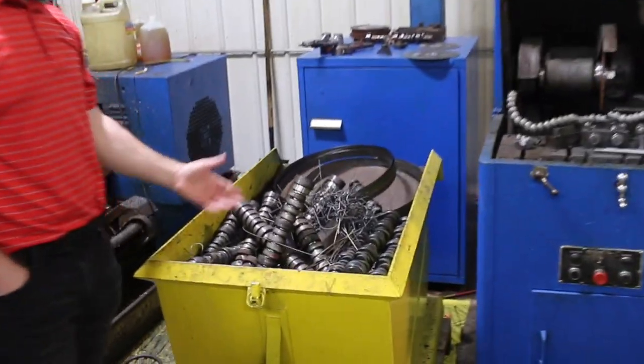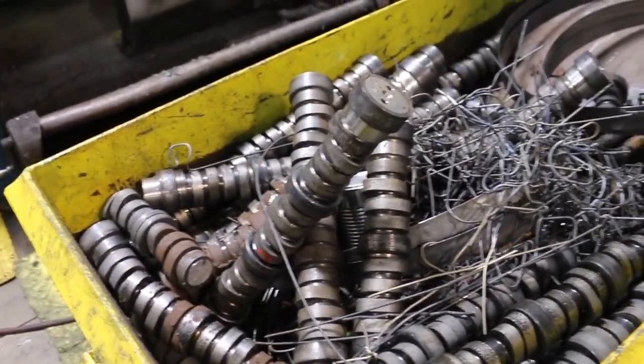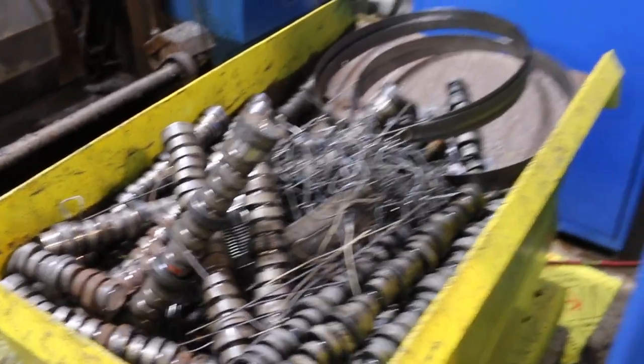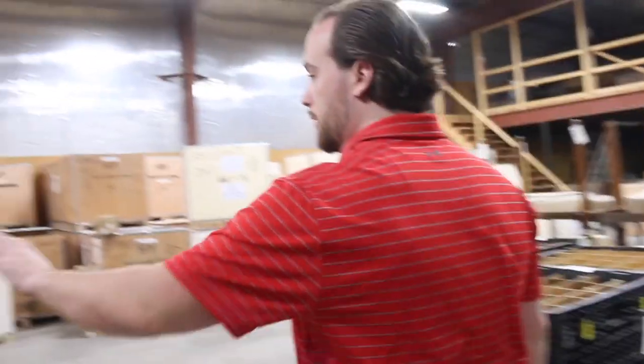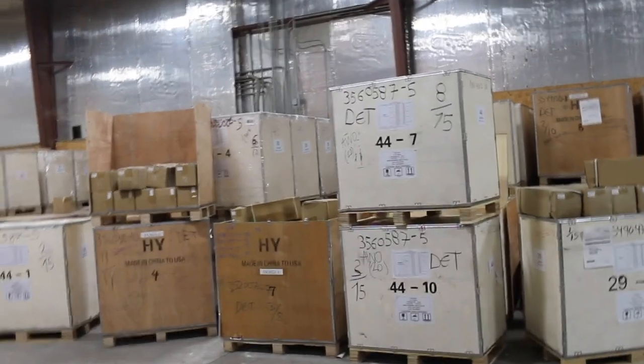Of course, this is the price you pay for having parts that hold up. You have to check every tube. Oh, yeah, there's got to be some attrition. That's right. All of these wooden boxes and cardboard boxes are all Comstar cranks that we have ready to start processing.